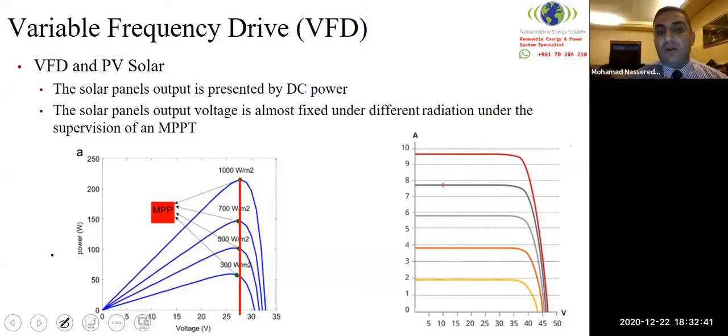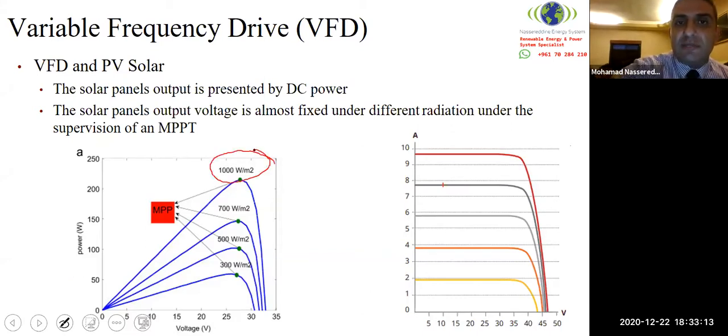Pay attention. Look, irrespective of the sun radiation, these are your sun radiations. We discussed before that the sunlight is the input fuel of your cell. Without the sunlight, I won't be able to generate. Depending on how much fuel I give my system, my output will increase. This is your sunlight, 1,000 watt per square meter, 700 watt per square meter, 500, 300, depending on your light intensity on the panel.